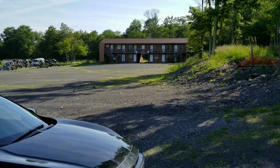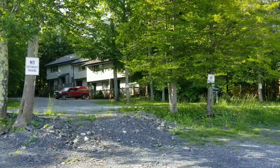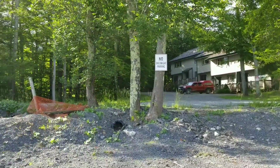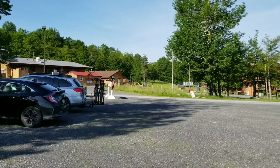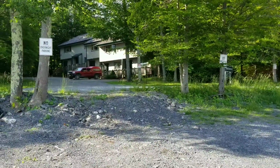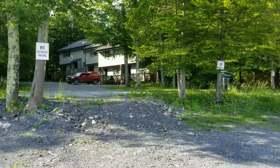But yeah, as I was walking to find a place to go to the bathroom, I saw these signs. I did not see those before, so I'm gonna have to check with the guys up in Timberline to make sure it's okay that I stay here. I was planning to stay here again next weekend, but I just want to make sure it's okay and want to follow the rules if I can.